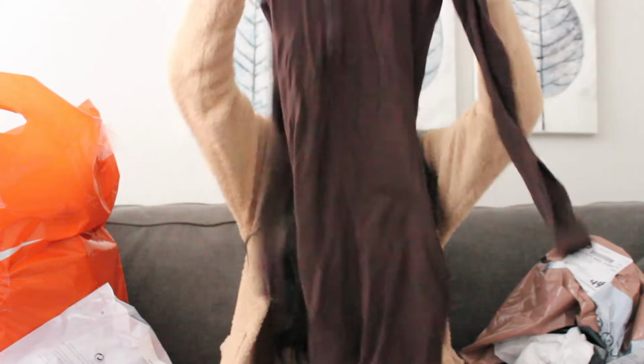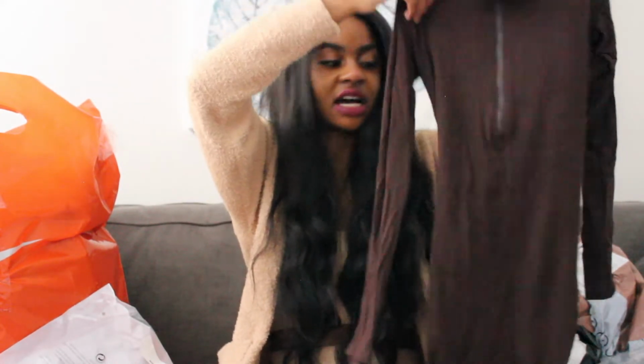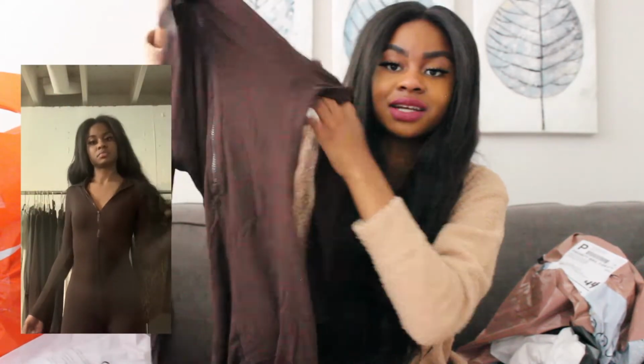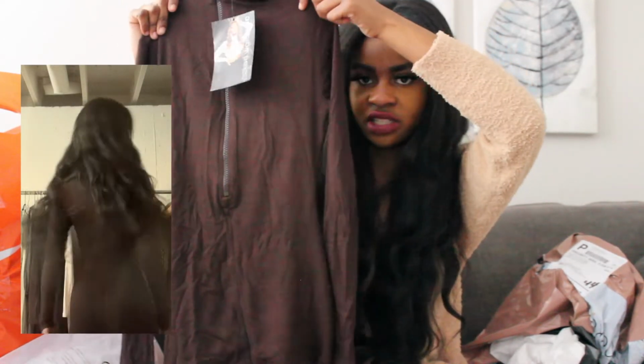I also got this romper. It's called the Northwest Zip Up Romper, or the NW. I don't know why I just said Northwest. Probably because I'm from the Northwest. But it's called the NW for Naked Wardrobe Zip Up Romper. It's in a chocolate brown, and I really like it. It may look like I'm a little thicker, which I don't mind. I really don't mind looking thicker, but it's super cute. I thought this would be cute with white sneakers in the summertime.